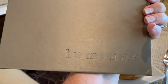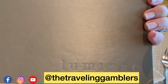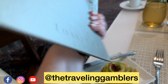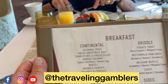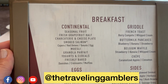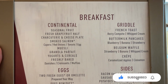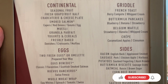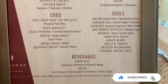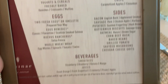Here we are for breakfast in Luminae, the restaurant dining room that is exclusive for the suite guests only. And this is the breakfast menu. It is the same every day. And of course you can order as much as you'd like of any of the items. And everything is fresh made for you and absolutely delicious.